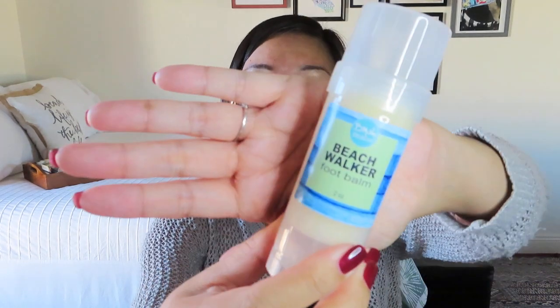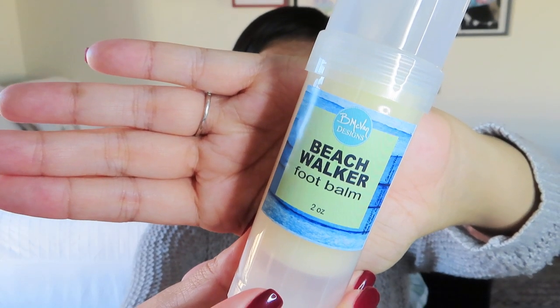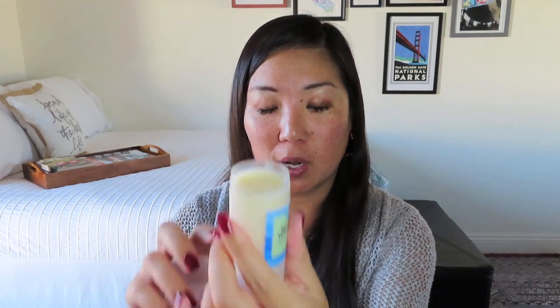Then the next thing I'm seeing, oh, this is kind of fun, a beach walker foot balm. There's not a ton of info about all these products, you guys, because I think they're just white labeling it, buying the product and then sticking a label on it. It's by B. McVan Designs, which they used in the last one. Let's see how it goes. I think it's a push pop where you push it up.